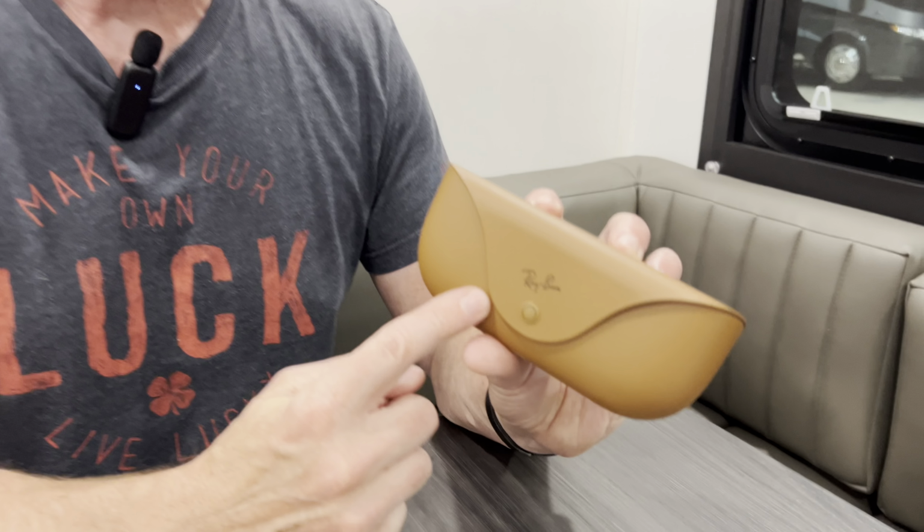Now you could go to any Ray-Ban store, because these are on Ray-Ban frames, and actually get a pair of these. And they're not too expensive when you think about what tech costs these days. You can get a pair for $300–400. Let me tell you about 10 things that I think you can do in the RV world that may make them attractive for you. Like I mentioned, they are from Ray-Ban.